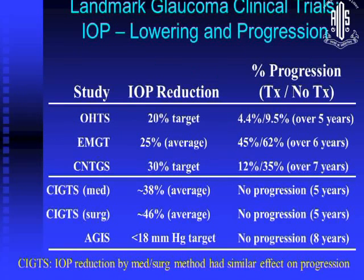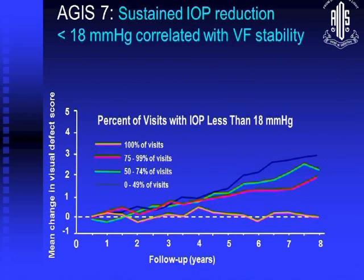All the studies have shown one thing, that lowering the intraocular pressure is the only thing and is beneficial. I mean, there are 7 of those studies. It has also been shown by the Advanced Glaucoma Intervention Study that if you can maintain the pressure of 18 on all the visits, you can keep the visual fields intact. So it is the lowering of the pressure and maintaining that lowered pressure that is very important.